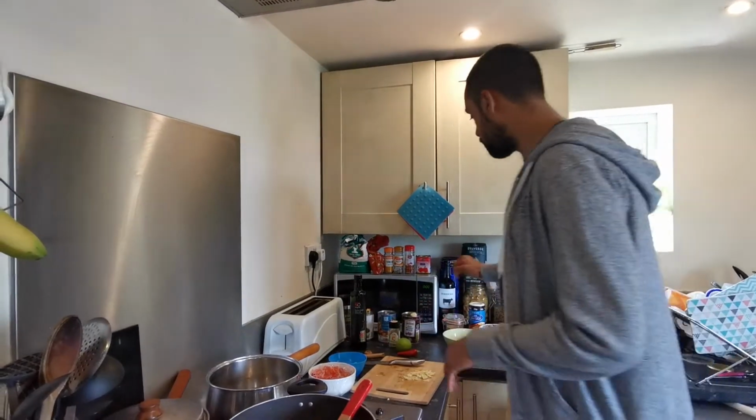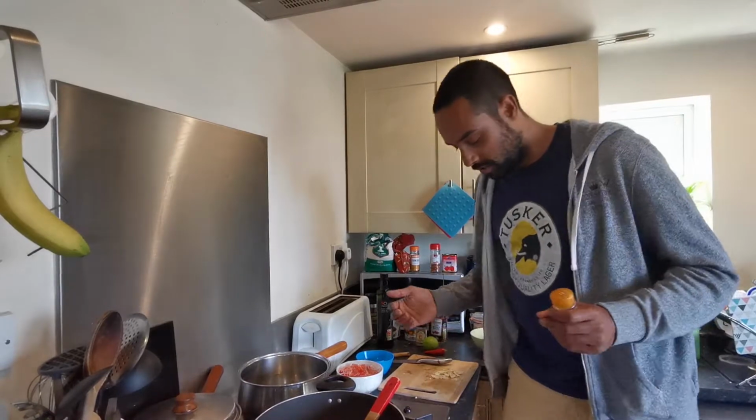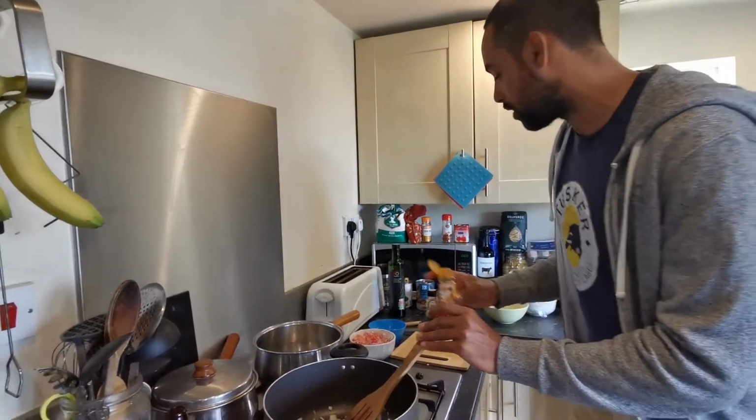I'm going to cheat, obviously, with some of it because you don't want to see me grinding up these things. So I'm going to use powdered nutmeg, a little dash of that, not too much.